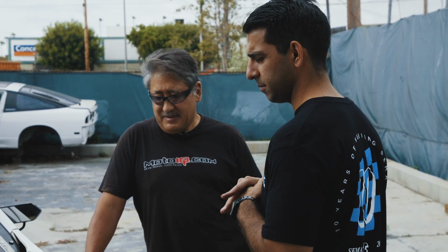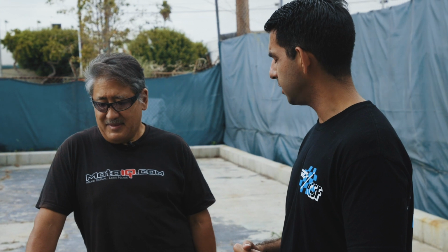Well, I appreciate it, Mike. This is awesome. A week or a couple weeks from now, this thing's going to be all stripped down, and we're going to get it over to LTMW to do the paint work, and we'll have this car back here towards the end of the month, and time to rebuild. And really eager to get this back on the track.